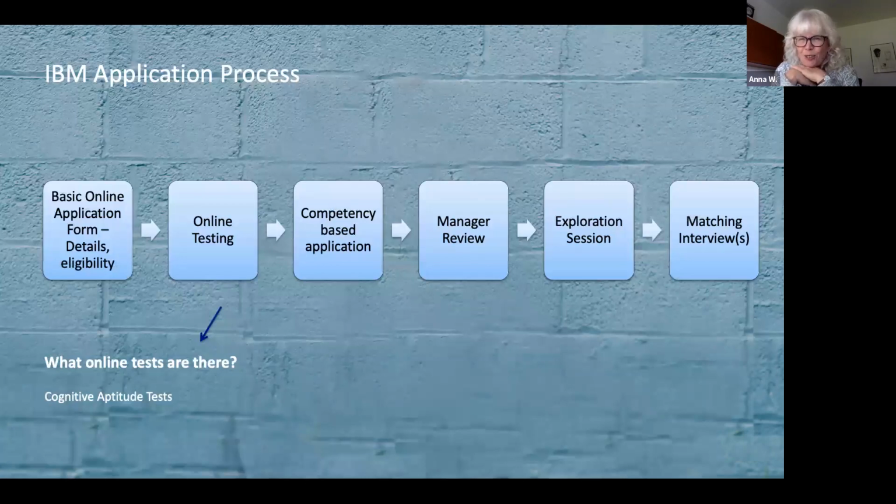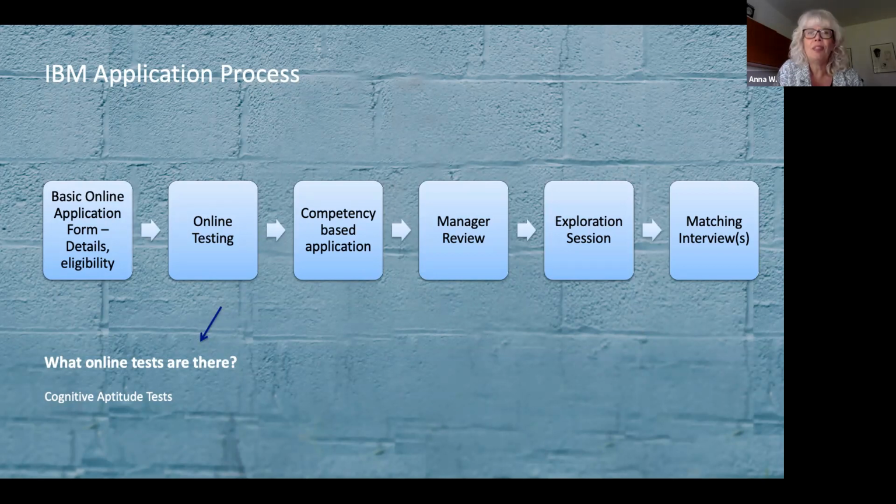So it looks like there's lots of hoops to jump through. We have actually removed one hoop, but we've asked our early professionals, and obviously the ones that are in the company, they think it's about right. So the first thing you do is you fill in an online application form. It's just your contact details and that you're eligible to work in the country. Then you do an online test, and I'll speak more about that in a minute. So this is just a process, and then I'll go through the different stages in more detail in a minute.